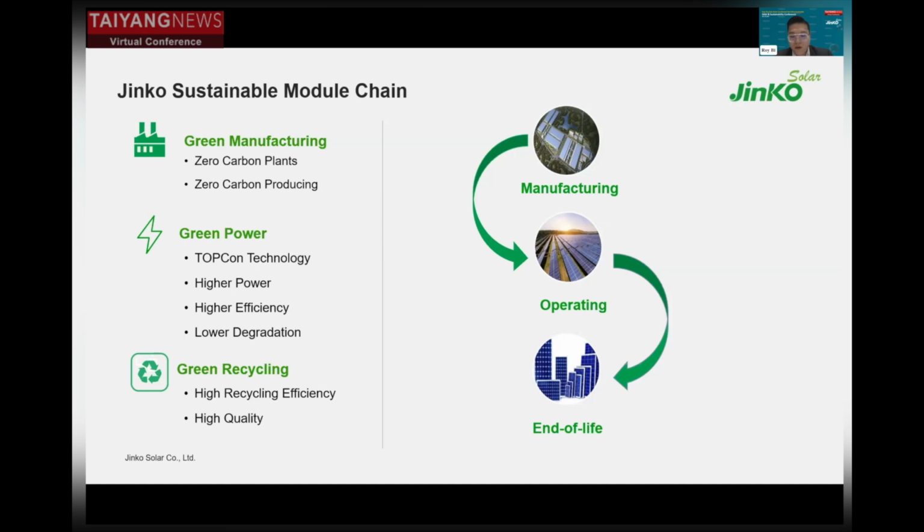Just as I mentioned before, compared to the PERC, they can bring at least 3% of actual power gain at the same installation capacity. In this case, TOPCon modules have more contribution for the sustainable energy output. Finally, Jinko has developed the PV module recycling technology compared to the landfill and burning. It's the best way to make the PV module to maximize its value. So based on the three phases from the birthplace to the end of life, the module is achieving its sustainable goal. Next, I will go from the upstream to the recycling to introduce in detail.